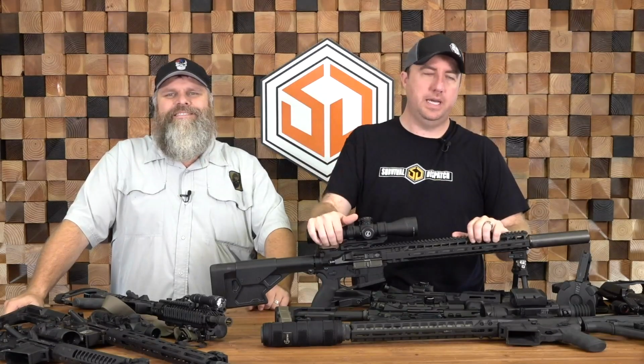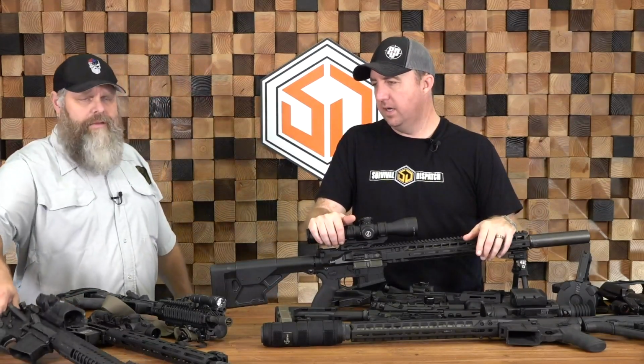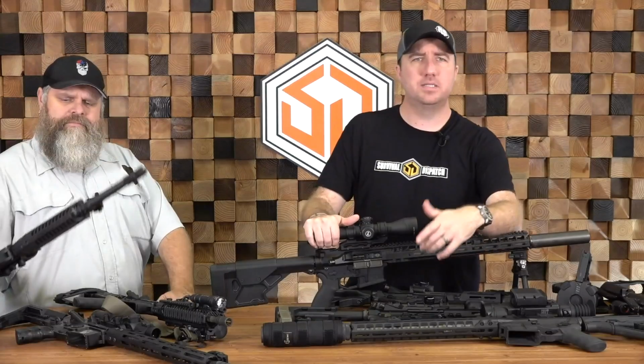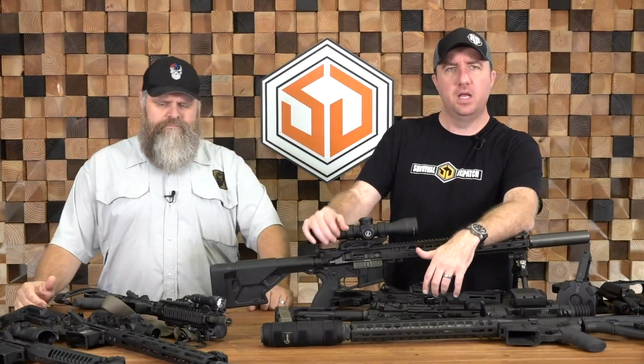200 yards can easily be done with just a red dot. Yeah, you can shoot it with a red dot. This ACOG will do 200 yards all day long. But I would just say something like a 1 to 4, 1 to 6 would be a really good option for that. But it all just depends on are we trying to hit quarters at 200 yards, a head at 200 yards, or a silhouette at 200 yards?